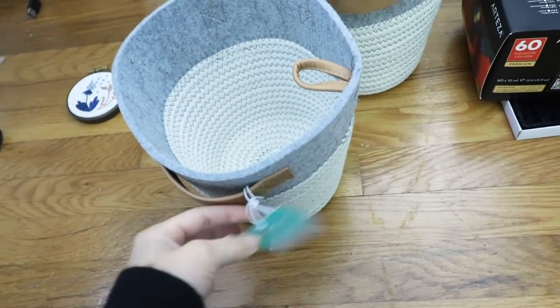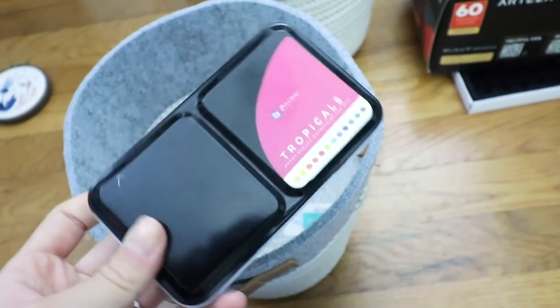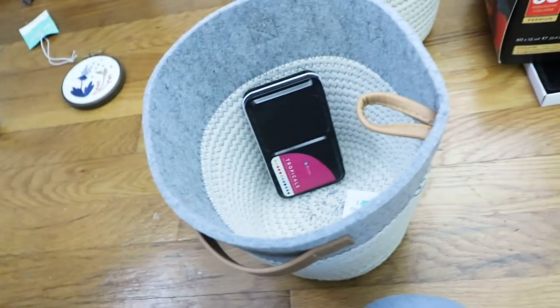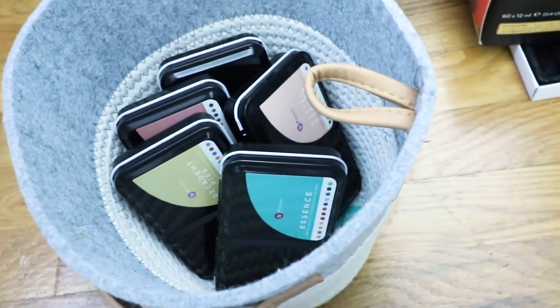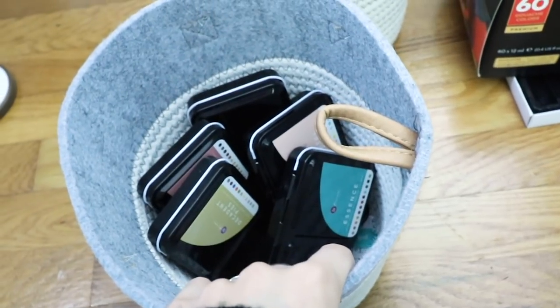So this one, I just want to hold little watercolor trays. Mostly my Prima Tropicals palettes could fit in here. I use these all the time, so it would just be nice to put them in a little tub. If I have any other frequently used things, I could put them in this as well.